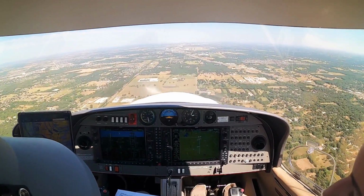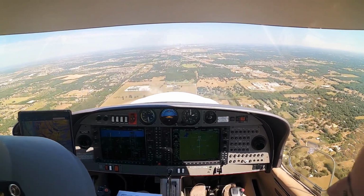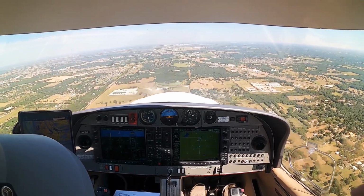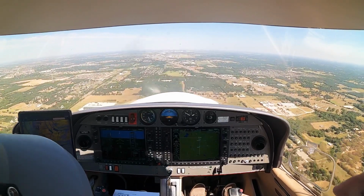Reduce power a lot. Yeah, good. Correction: taxiway Alpha north of the tower. Whiskey Mike, clear for the option. Alpha taxiway north of the tower. Descent rate's a little too fast. There we go. Thanks, Tower.